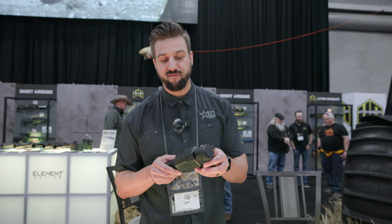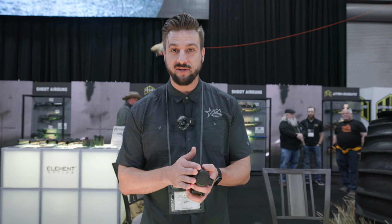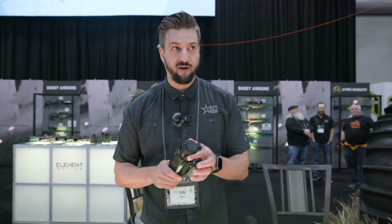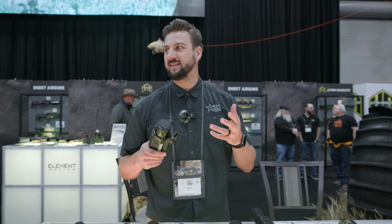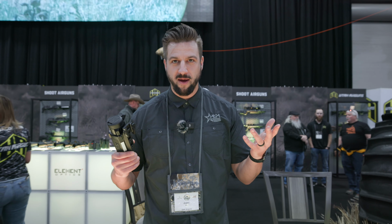Big thing, this is our Rattler V2, and this is freshly announced at SHOT Show this year. So what you get with the Rattler V2, you get a better thermal sensor, a better sensitivity rating. So clarity and detail on this thing essentially is the number one, most important upgrade internally.